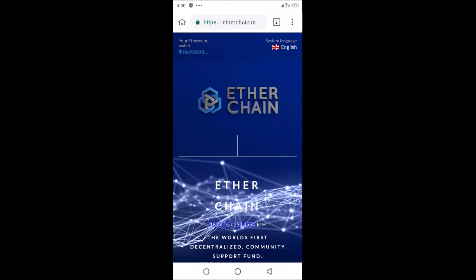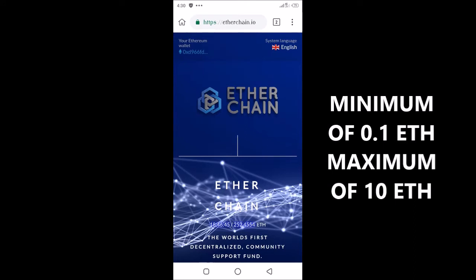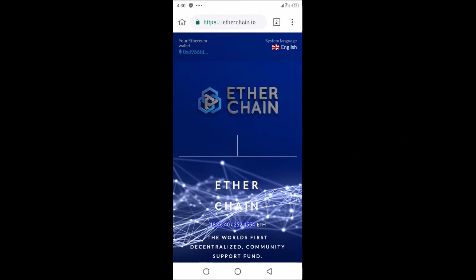Now, you can register or join the EtherChain Smart Contract Network by depositing or investing a minimum of 0.1 Ethereum, which is about $30 or 13,500 Naira. Once you do that, you're qualified to receive 310% of that investment back, which means if you invest 1 Ethereum, you're getting 3.1 Ethereum back.